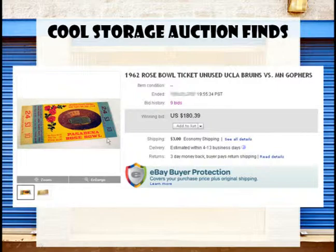I was shocked to find out that this item sold for $180.39. I was just flabbergasted, because for most of the week that this item was on eBay, it was at about $30, and I was happy with that. I thought that was great, because this was $30. It had just been sitting in my garage all this time.